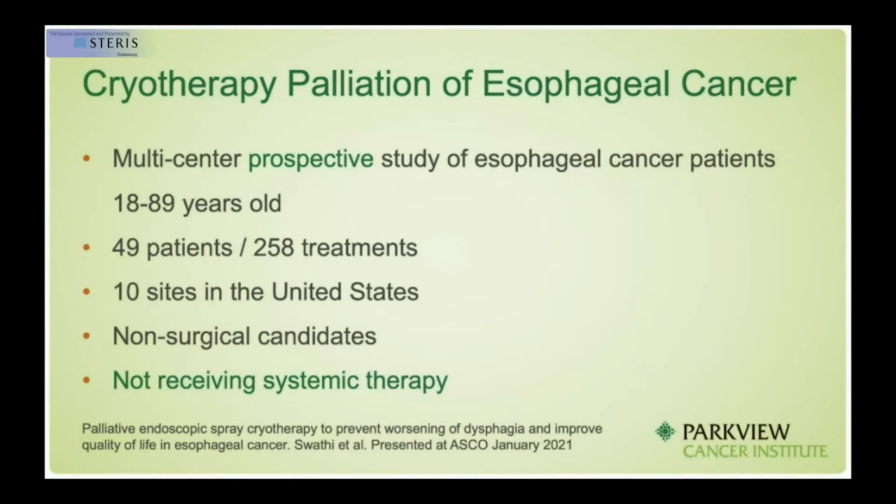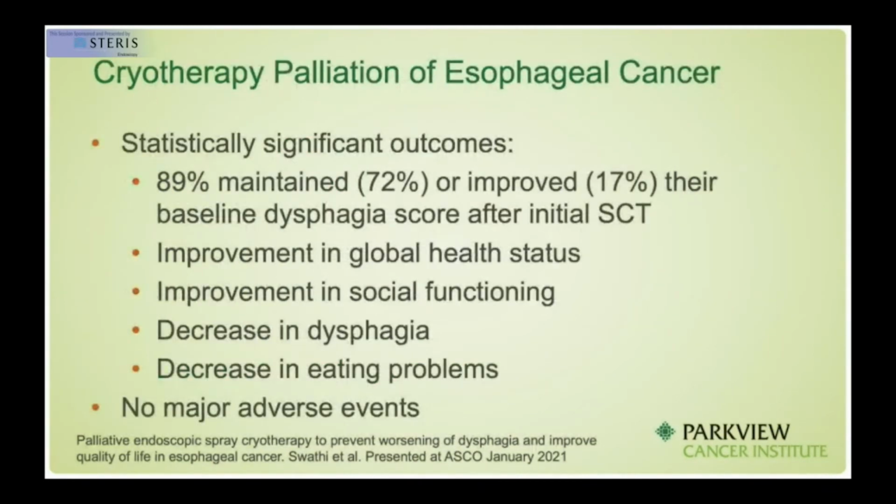And as you can see here, patients had significant response. It was across 10 different sites in the United States, and they were not receiving other systemic therapy. So we're truly looking at just cryoablation and how it works as a monotherapy for palliating dysphagia. And here's what we found. 89% of patients maintained or improved their baseline dysphagia score after initiation of therapy.